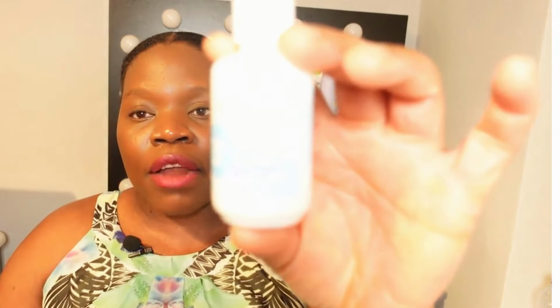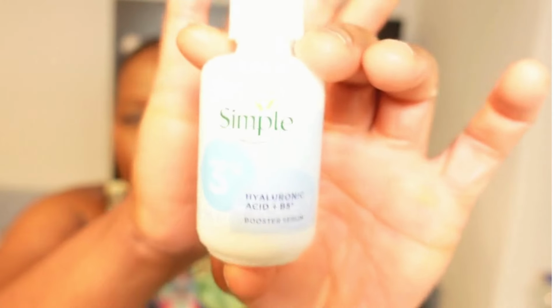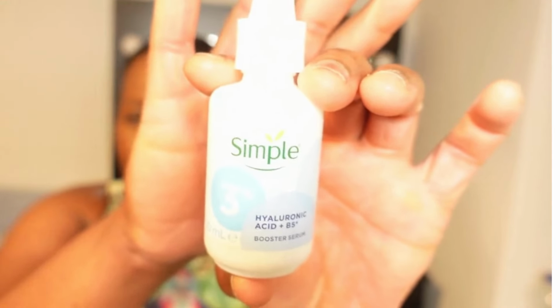So just on the other side, this is my hyaluronic acid that I use from Simple. Don't know if you can see. Yeah, from Simple. I got this one for $5 from Amazon. Everybody needs a hyaluronic acid, and especially if you've got sensitive skin, because it will hydrate your skin, and it's free from any damage. Now moving on to my oily skin gang.